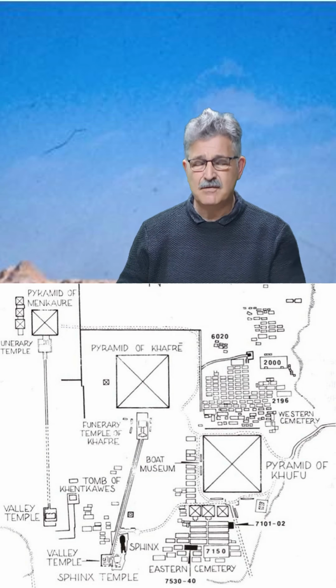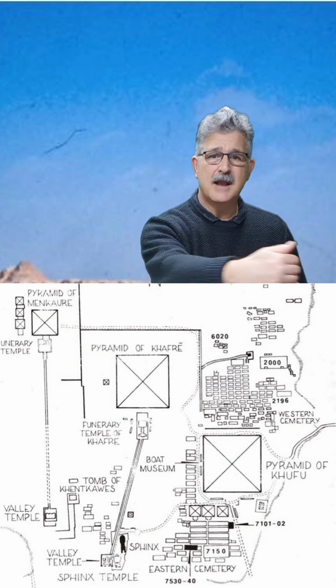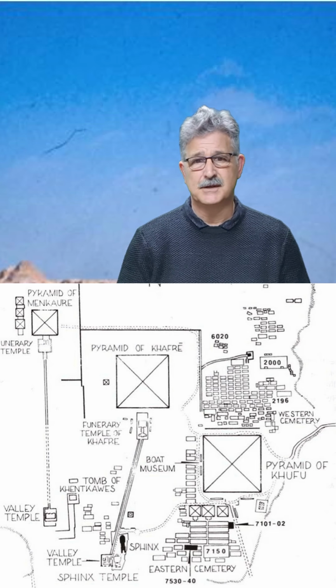Now we leave the Great Pyramid, we head north, we turn west, and we come round to the solar boat. So it's today, if you look at the map, it's called the Boat Museum.